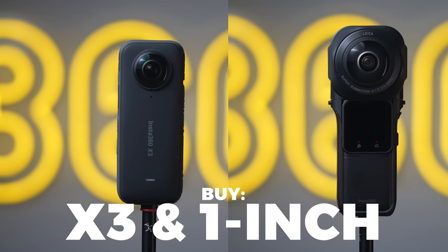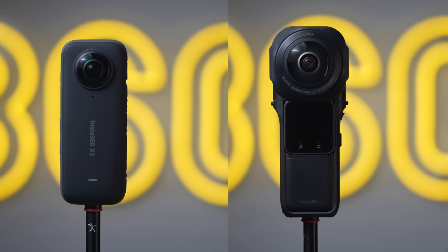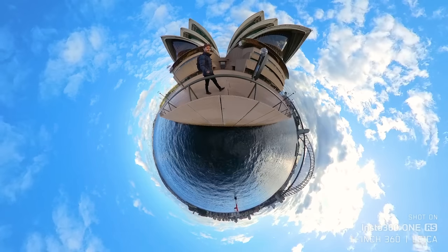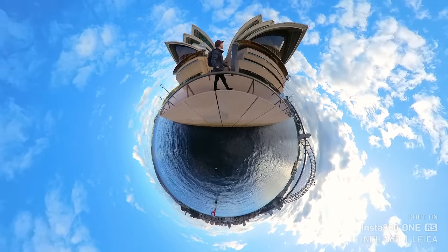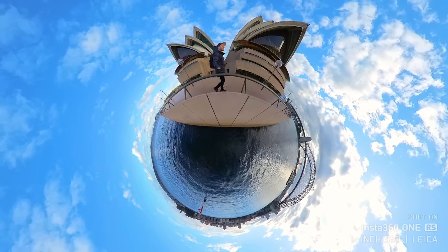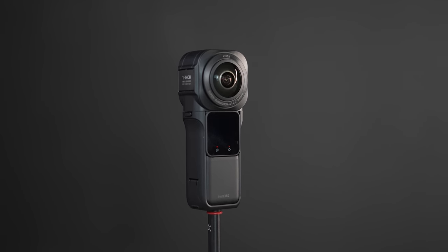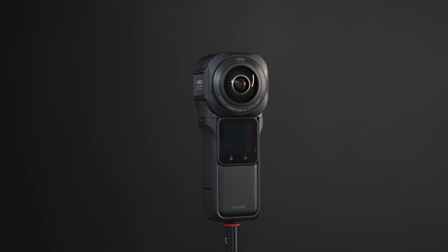Yes, the Insta360 ONE RS 1-inch and the X3. If you want to spend less than $500, get the X3. If you're willing to spend more for more quality, get the 1-inch. While the 1-inch doesn't have the action features of the X3, it does have that 1-inch sensor, which means better videos and better photos. And I really would get this for more considered shoots, where you might be shooting 360 videos for VR, or you just want more overall quality for your reframe 360 videos.